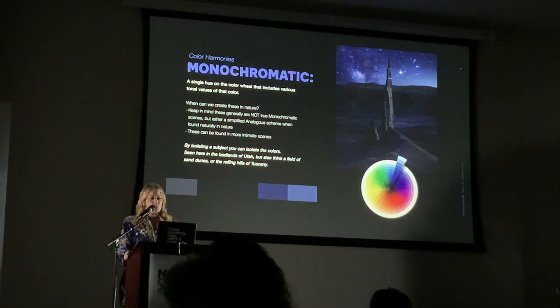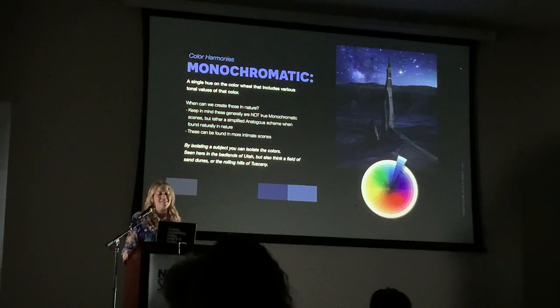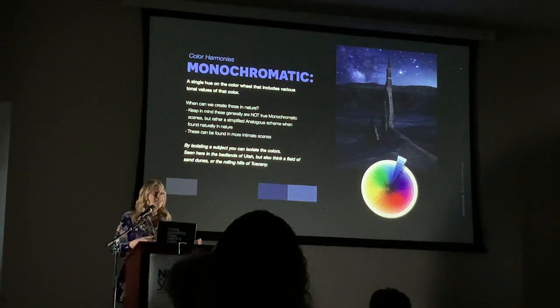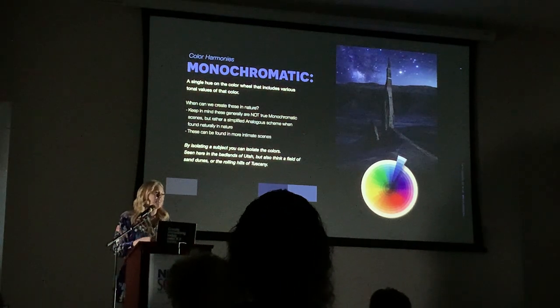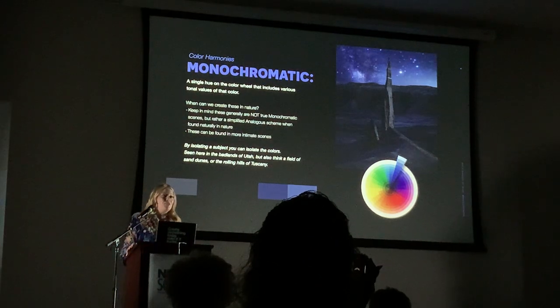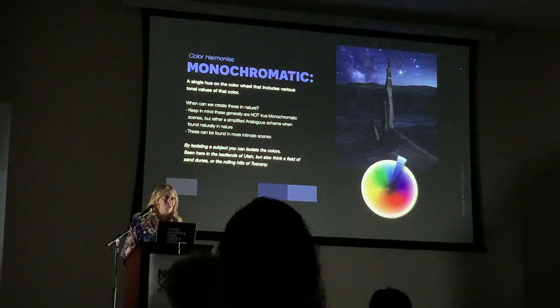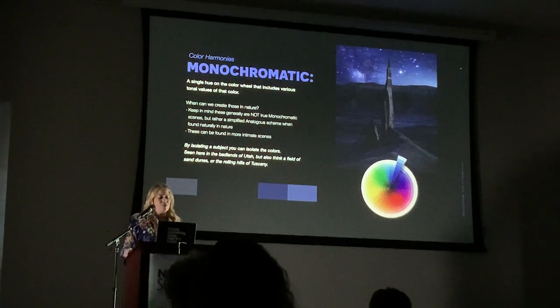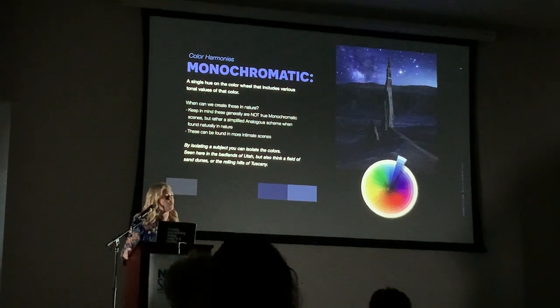Monochromatic. So this is one that's a little bit trickier. It's a single hue on the color wheel, and it includes various tonal values of that color, from light to dark. Now in nature, we don't usually find these true to form because there's all sorts of little different intricate colors in a scene. So we can do this color harmony, but we have to isolate colors and isolate our subject. So you usually find this more in intimate scenes, or can create this more in intimate scenes.